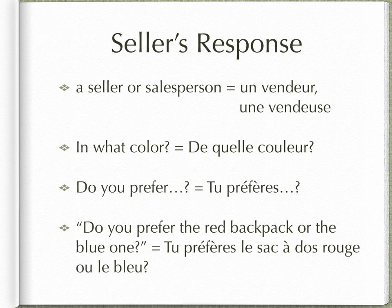So your vendeur or vendeuse might ask one of two questions. So they could ask you in what color, de quelle couleur, or they could give you some options. So they might ask, do you prefer, tu préfères.